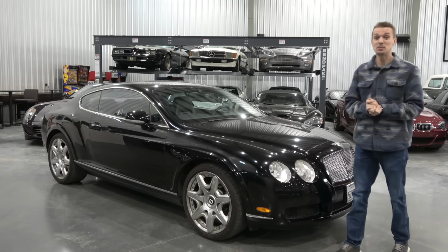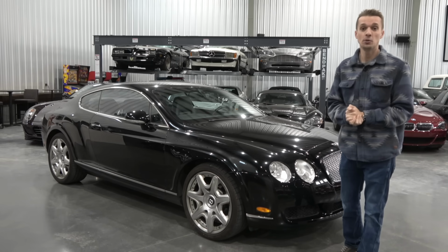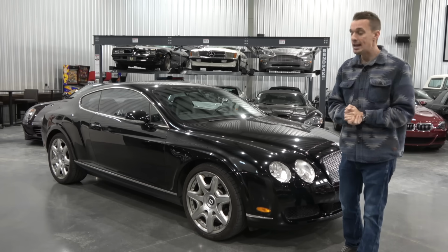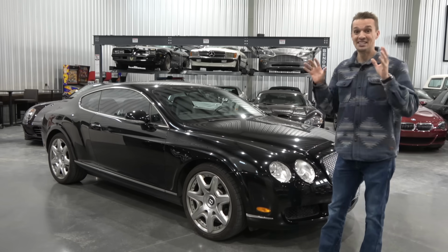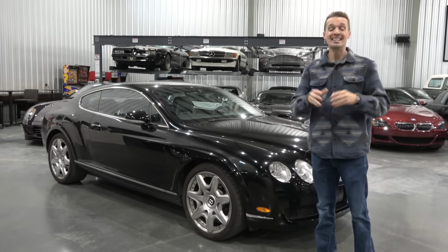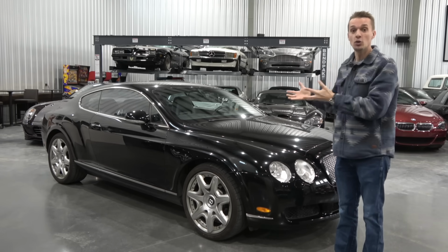And the other reason I did it is because we are at the end of an era when it comes to the V12. Mercedes went out with their V12 in 2019, BMW in 2022, and now Bentley in 2023. Their final offering in the Continental GT with a W12 is this year. So 20 years of the Bentley Continental GT V12 is ending right now, but if you go to the very beginning of it, you can get a huge bargain.